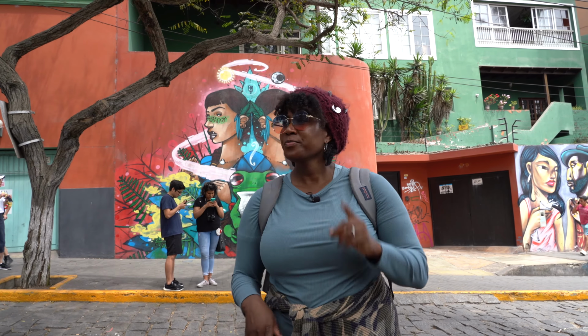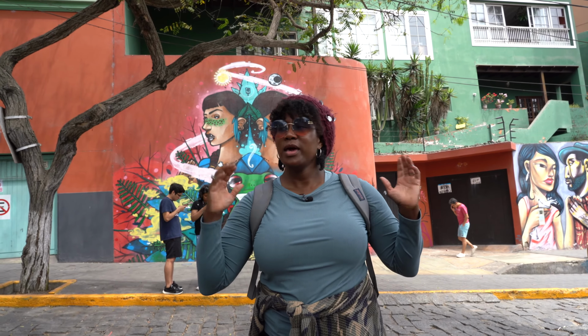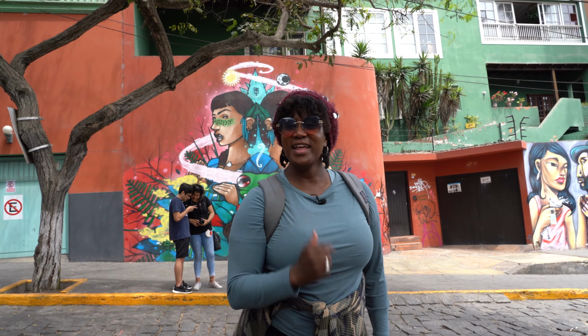And because of that, one of the things you have to take notice of is that it's not just folks coming along and slapping art on the wall. They actually have to get permission from the government first to be able to put up their artwork. And all of it has a different meaning of some sort. It's just so impressive and so beautiful. And we're gonna go dive into this part, working up our appetite for the next meal spot.